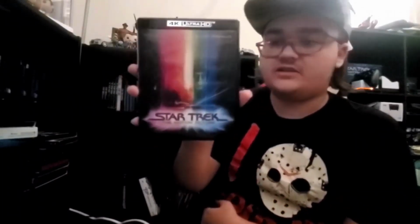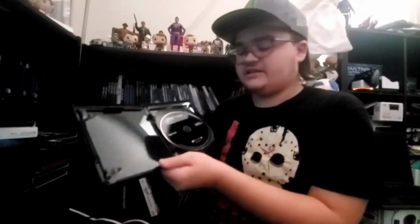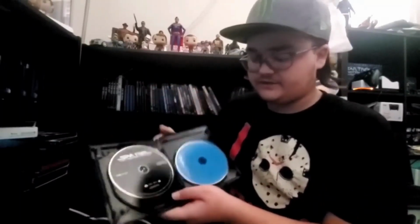It looks very nice from the offset, but if you take more of an in-depth look, especially at the spine and on the back, you can tell it's a bit blurry. But it does the job, and honestly, for a first attempt, I don't think this looks that bad. As you can tell, it comes with the director's cut 4K disc, the theatrical cut 4K disc, and the special features.